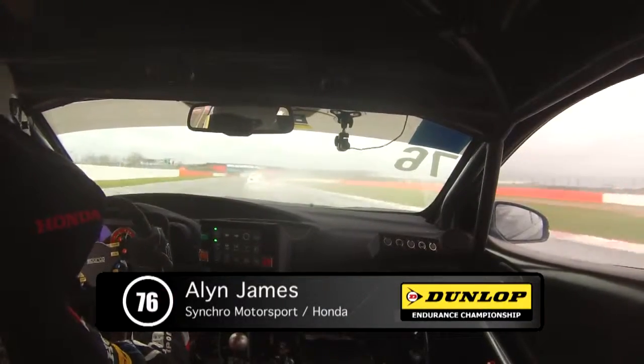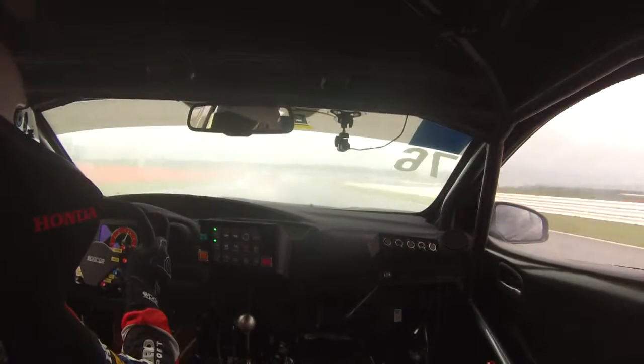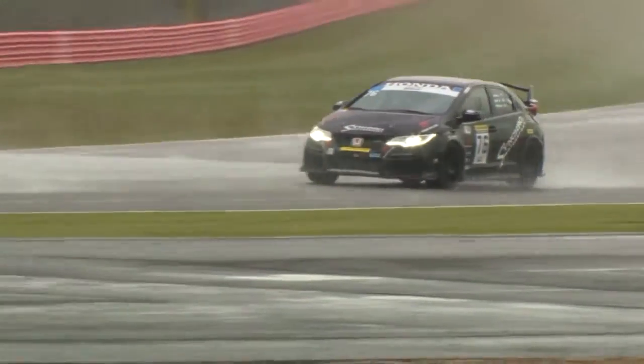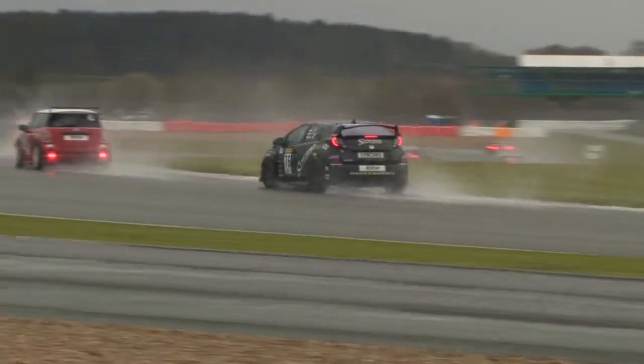Now going down the hanger straight further down the order, Alyn James currently running in second place in Class 5 in the Swindon-based Synchro Motorsport Honda, but he's closing up on the Mini driven by Adam Busey. That is the Woodard Racing Organisation car, and the gap is coming right down under braking on the way into the right-hand corner at Stowe. So they accelerate through the clouds of spray.